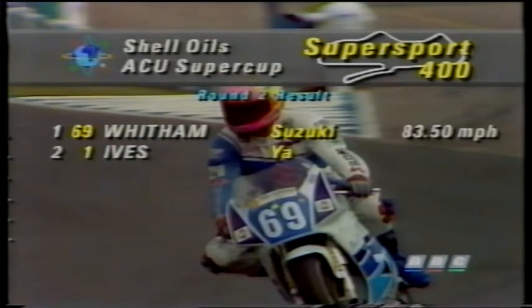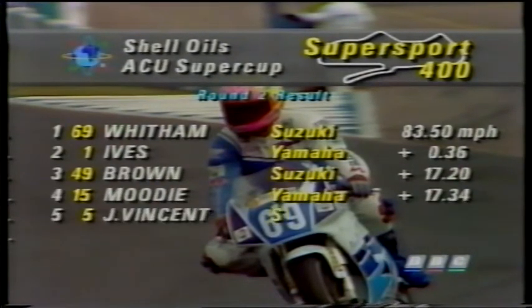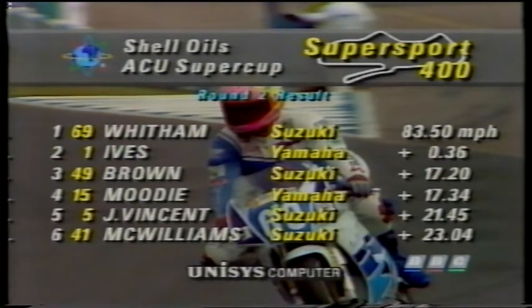Confirmation then of the top 6. Jamie Whitham, you saw it for yourself. What a great ride from Steve Ives. Young Paul Brown held off the attentions of Jim Moody. Jason Vincent and McWilliams from Ulster brought a Suzuki home in 6th.